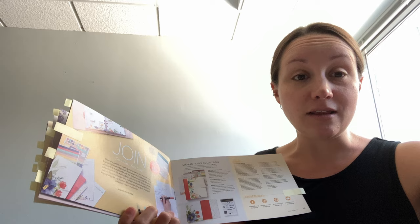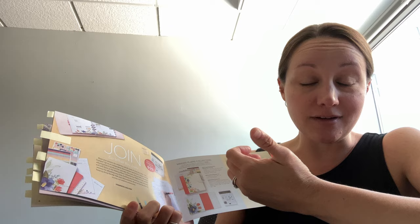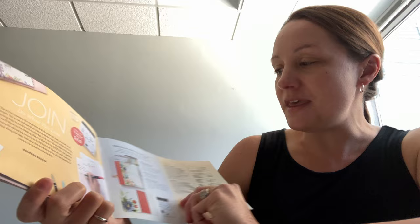During Sale-A-Bration, when you join, which just means spending $99 plus tax and getting $125 worth of product of your choice, so there's another benefit right there. You're initially getting a discount, so to speak, because you're getting $26 in free product. You're also getting free shipping, so you're saving on that. But when you do that by getting a starter kit, then you also get this. It's called the Making Plans Collection. I've never seen them do this before.